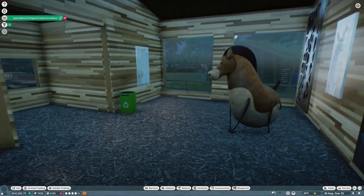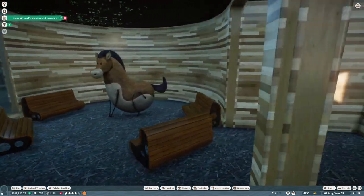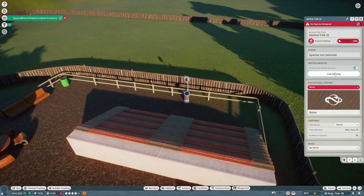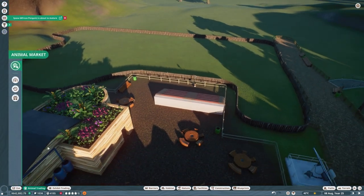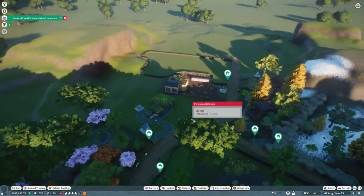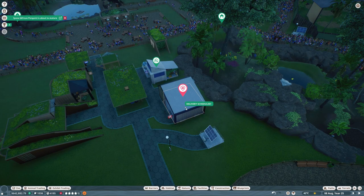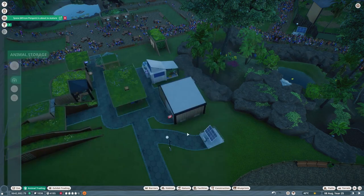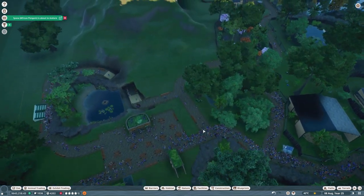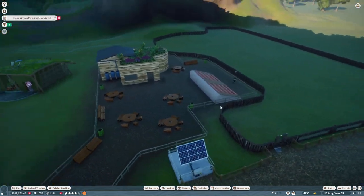And then inside, I think we've got quite a cute little area where kids can learn about animals, particularly the horse. Then we have our full-on teaching area out here, and we haven't selected the species. I don't even think we put them into storage yet. We haven't. Not into storage, into quarantine. So I'm going to move them from storage into quarantine right now. And then once they're done, I'm going to click play, and we can move them into habitat and start properly decorating the habitat.